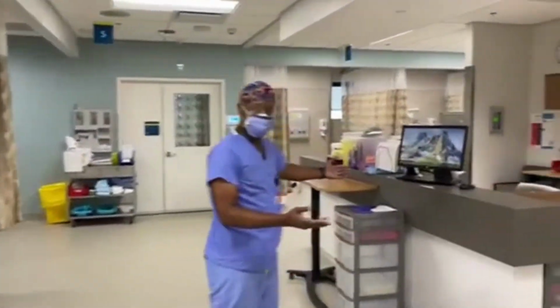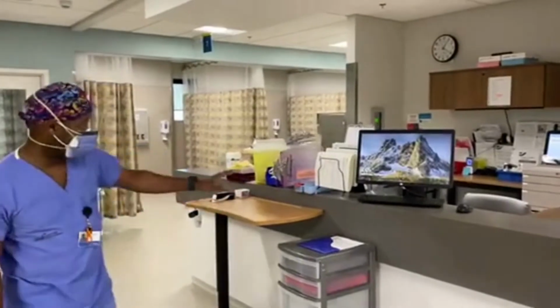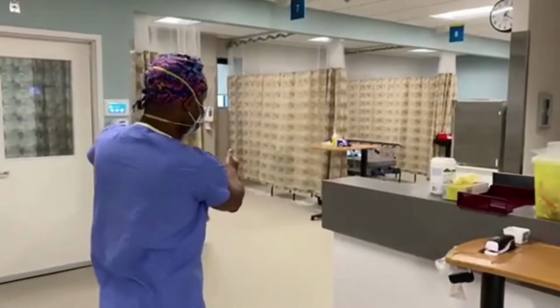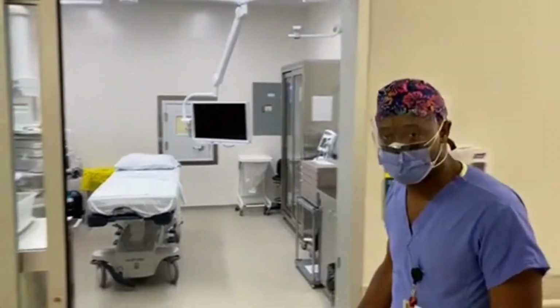This is the nursing station, so the nurses are able to see all of the patients from this station. Over on this other side is the recovery area. Once patients are done in the procedure room, they come out and they recover here prior to going home. Okay, so let's have a look at one of the actual endoscopy suites.